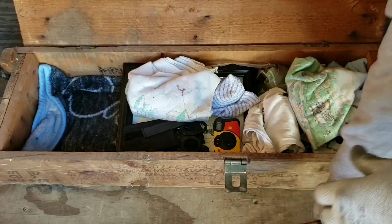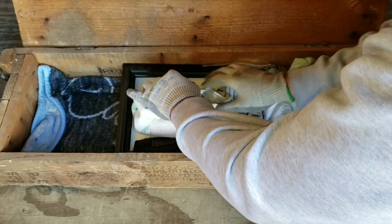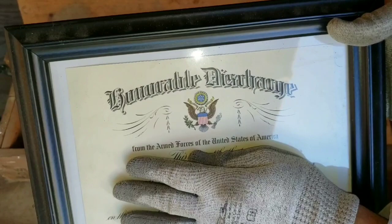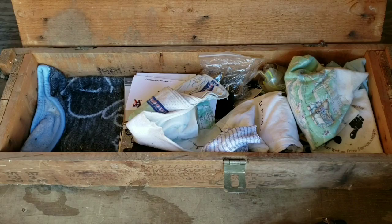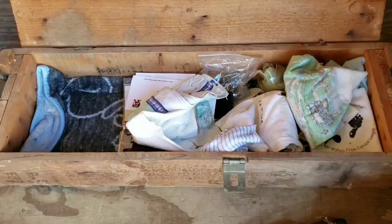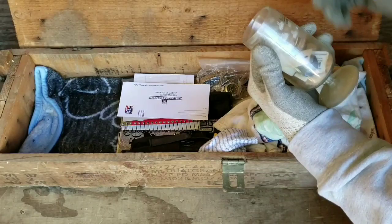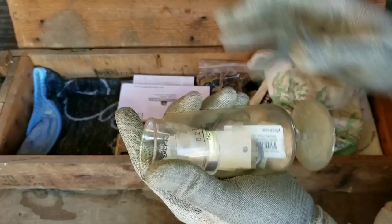Okay, let's see. Wait. I think that's a military knife. I think it's military. Look, honorable discharge from the armed forces. I think that was probably military. United States Army, yes. United States Army, 2004. All right, let's see. Where do we go? Definitely could be military based. What do we have in here? It looks like we have something. Okay, it looks like we have something. All right. Look, I see a ring in there.